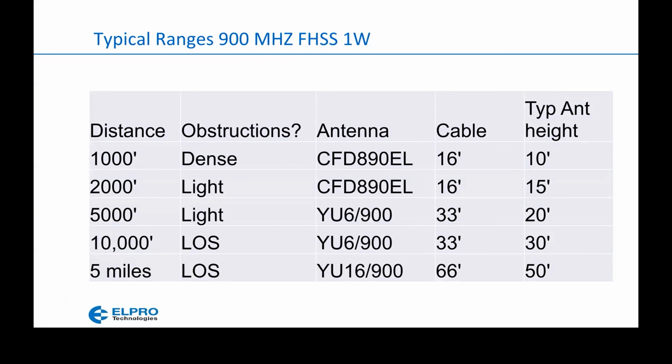Okay, so then I wanted to talk about some typical ranges that you'll be able to get with our radios in the real world. And now I'm going to start with a 900 megahertz frequency hopping spread spectrum 1 watt radio. So that covers our 905U-1 radios, the 905UG, the 915U2. Covers most of our 900 megahertz radios with the exception of the 945U-E. That's the only one it does not cover.